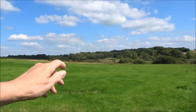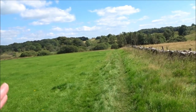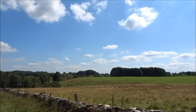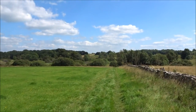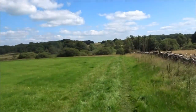Right, folks, the nature reserve's over there, but I've decided I will come back another time, several months' time, or even a year's time. I won't do all what I've just done now, or the other way round. Just come, do Velvet Bottom, do the nature reserve. I don't have to do this big, huge sweep that I've just done today.